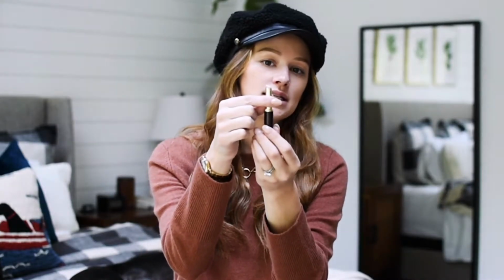This one's angled, but it's a similar stick form, same as with the foundation stick. It's very creamy. It glides on really easily, very easy to blend in, and provides really great coverage for those blemish areas. So if you guys are looking for an under eye highlighter or any sort of concealer, these are great options.